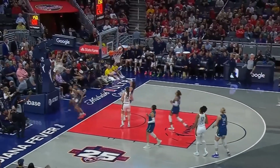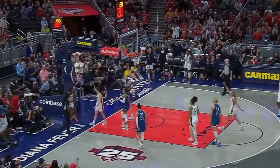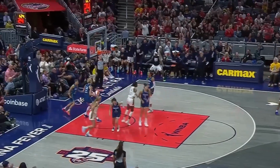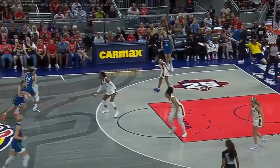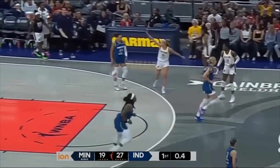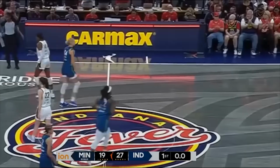The second quarter started with the Lynx eager to claw their way back into the game. Napheesa Collier wasted no time, driving hard to the basket for a forceful two-pointer, showing that Minnesota wasn't ready to back down.